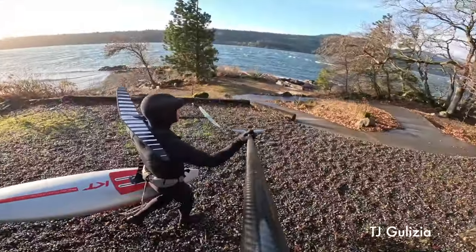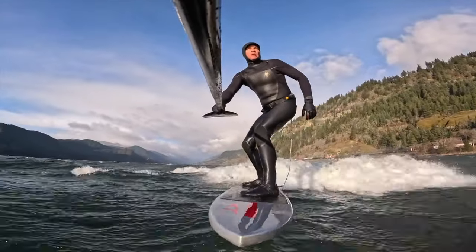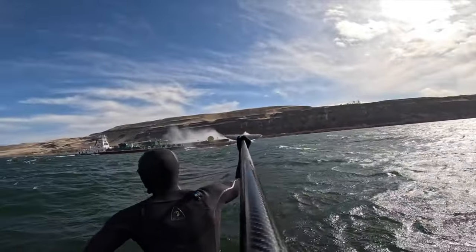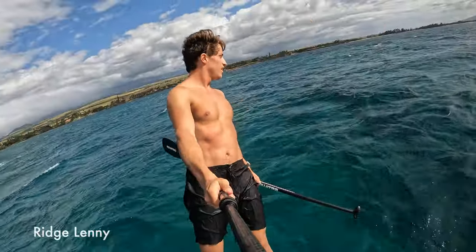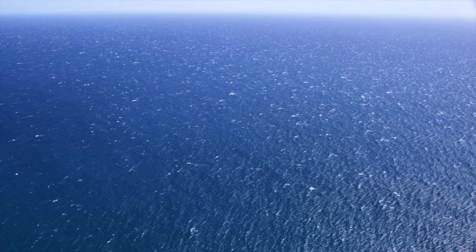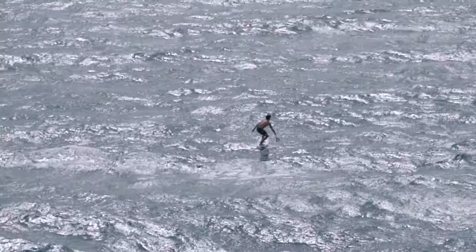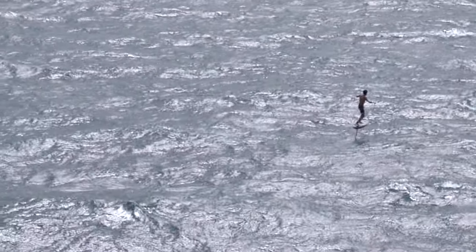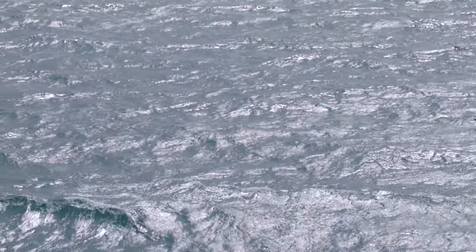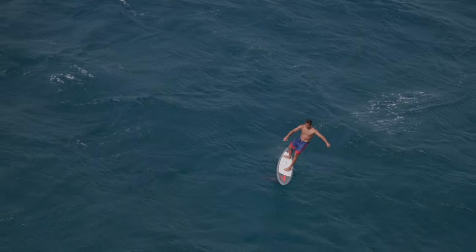Downwind subfoiling is the ultimate way to surf the river here in the Columbia River Gorge. So what really got me hooked on downwind foiling is that just feeling of freedom. It's an experience and a sensation that really makes you feel alive.